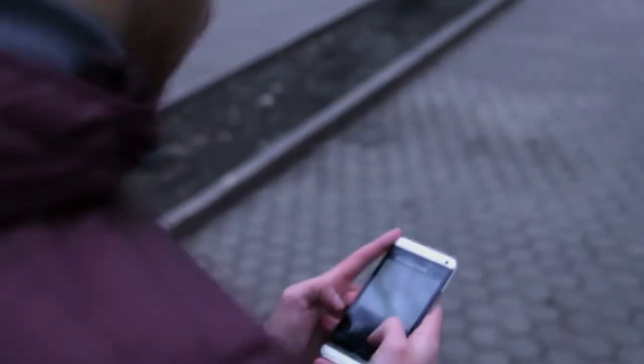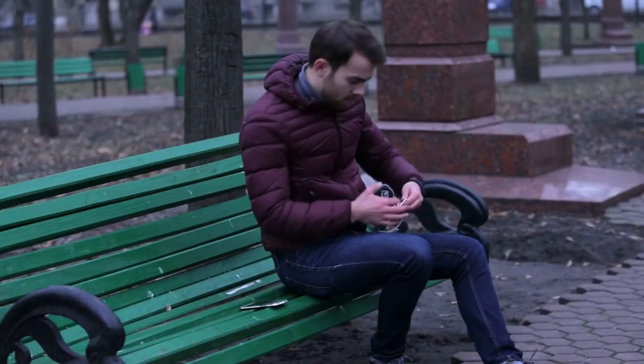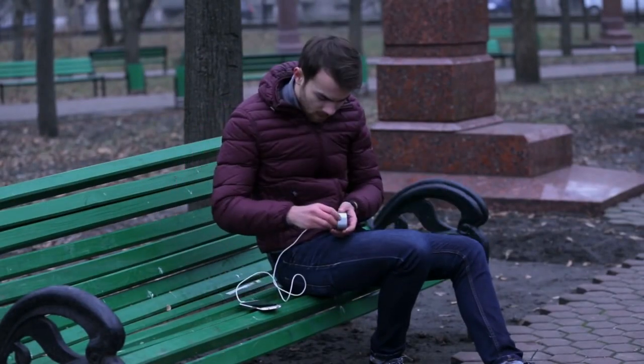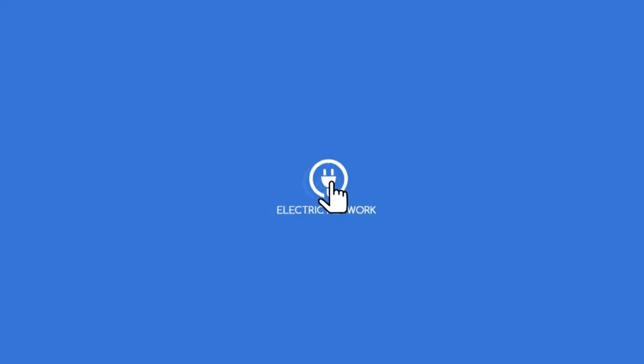This is the device that will save all your other devices when they run out of juice and there's no power outlets in sight. It's very easy to use Jiffy. All you have to do is rotate, and through a USB cable, let it charge your other devices. With Jiffy, you're completely independent of any power supply, electric network, or wall socket.